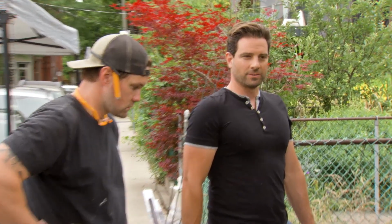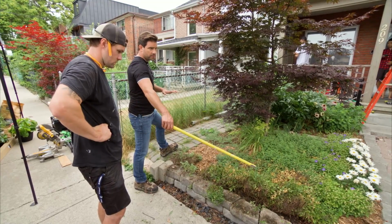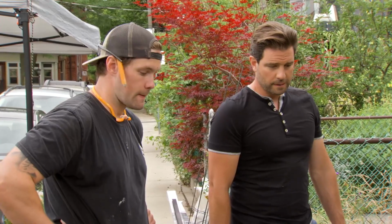Every square inch counts when you've got a small front yard. So why don't we build our privacy fence to straddle the stone that's at the front. That way we can hold all the soil in with the stone, and then we get the privacy, and then everything can be planted in there and we don't get weeds popping through the front. Sound good? Sounds great. Okay.